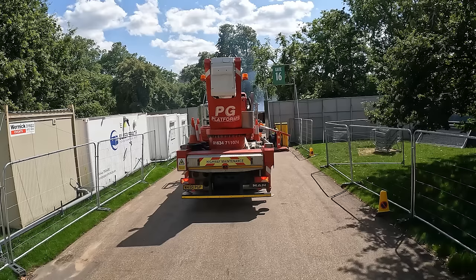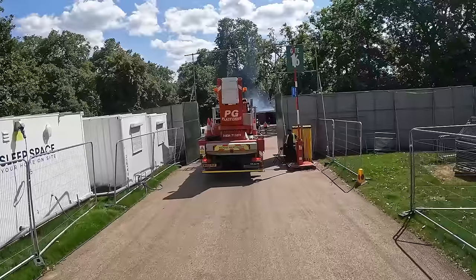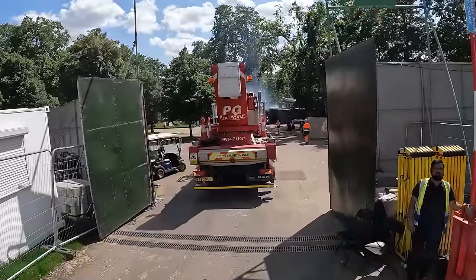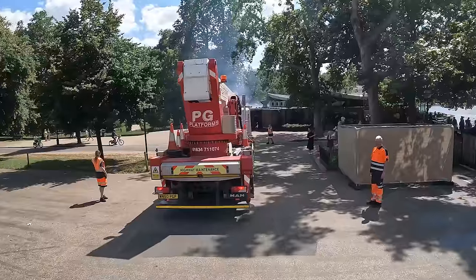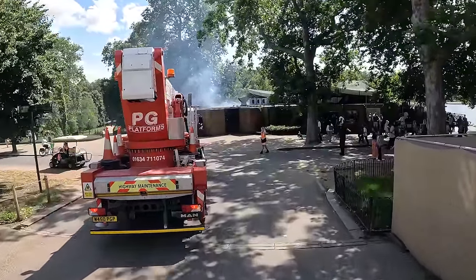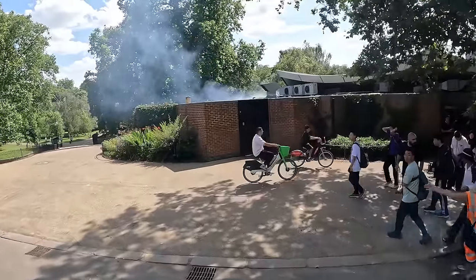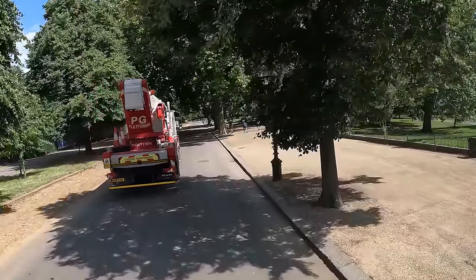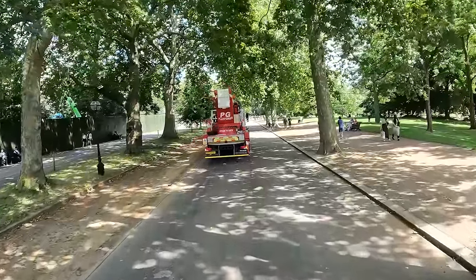Right, I think we are given the green light. We can go. Get on out of here. Cheers, Axe. Oh, that's a barbecue. It smells lush. Oh, that smells lovely. Oh, I'd love a barbecue right now.